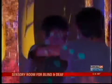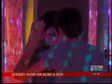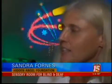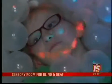The room was designed by Sandra Forns, who began designing these rooms after seeing what they could do for her own son. We had a son with severe and profound disabilities, and we found that when his senses were stimulated, he was much more alert, happier, we believe even healthier. It already seems to be working.